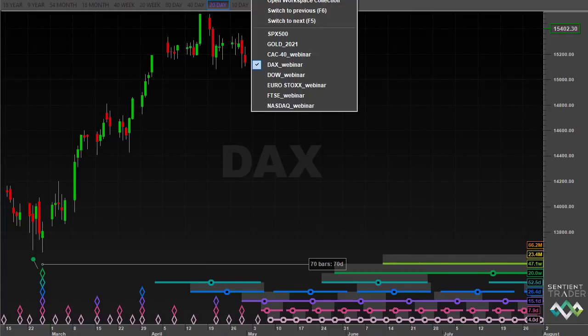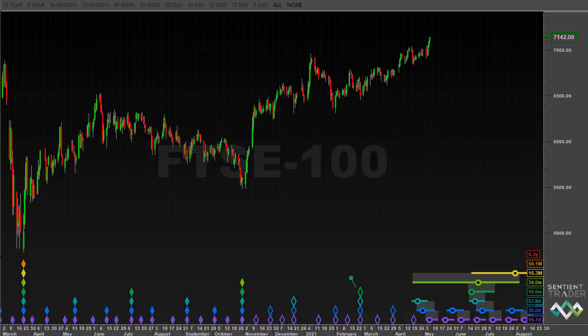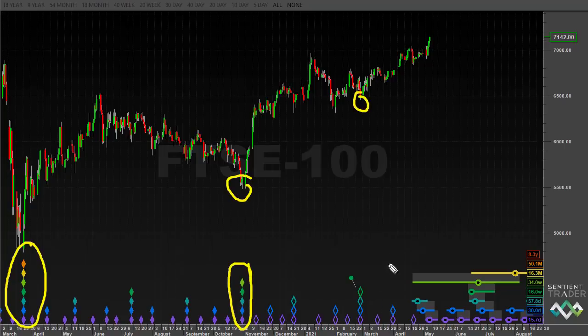We'll take a look at the FTSE-100. This is of course the UK market, and here we have the 54-month cycle trough in March of last year, the 40-week cycle trough in October of last year. Here is a 20-week cycle trough. Again, I've had to influence this analysis. I think this is the best position for it. Also in the last week of February, here is our nest of lows.